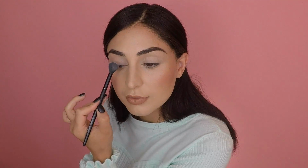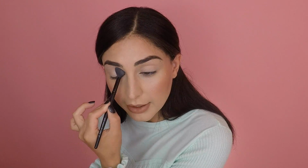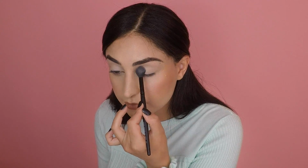Perfect. Now I like to build my base color, so I'll do one thin layer all over, and then I like to go back in and do a little bit on the inside corner. I personally like it to look a little bit brighter on the inside corner. It does open and separate the eyes, so I like to put just a little bit extra in that inside corner so you can see how it really accentuates that inner eye. So now I'm going to go ahead and do the other side, just focusing on the inside corner.